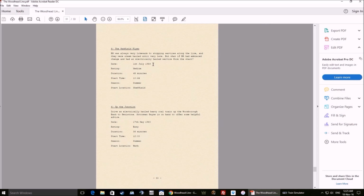So this is given as the 1st of July 1959. The rating is medium. I've actually found this quite hard to do. Duration is 45 minutes. Start time is 10:44 in the morning, 1st of July. High summer. Our start location is Sheffield. And let's have a look at the line in detail.